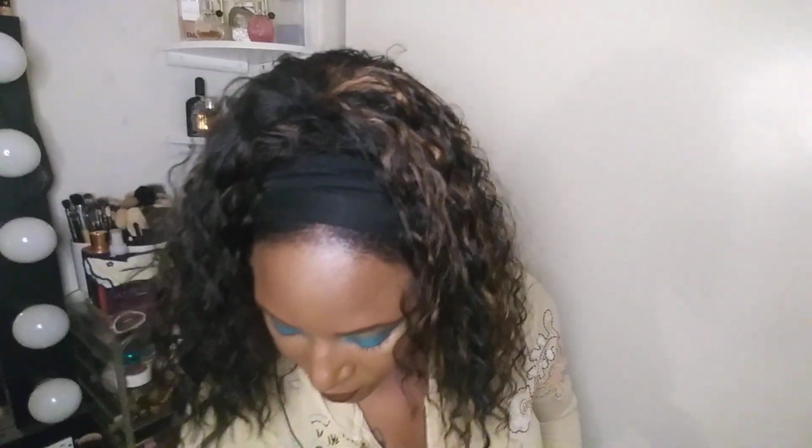So the first LYS foundation that I bought, I felt like it made me look a little green. And that was the DPG1. And that's what this looks like right here. And I kept it. I didn't take it back. But I still like the formula.